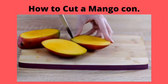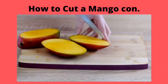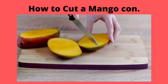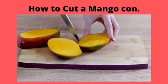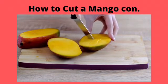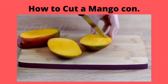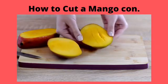Using your paring knife, carefully cut a 1/2-inch crosshatch pattern through the mango pulp, down to the skin, being careful not to cut through the skin, as demonstrated. Scoop out the flesh with a spoon. Then scrape as much flesh as you can from the skin. Dice the flesh into small pieces. You will get about 1 heaping cup.